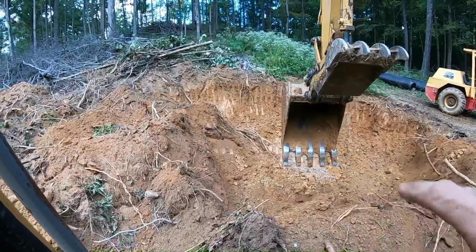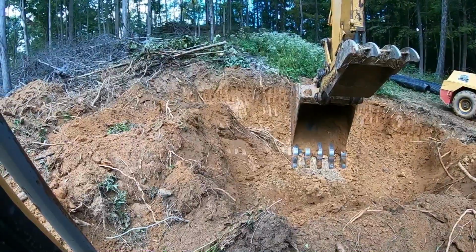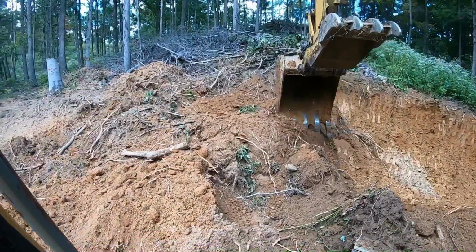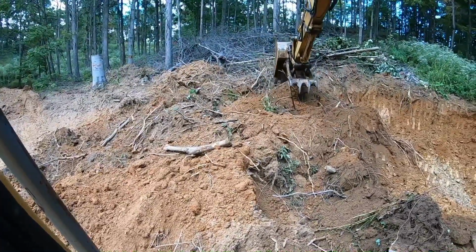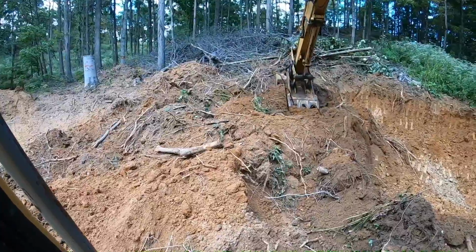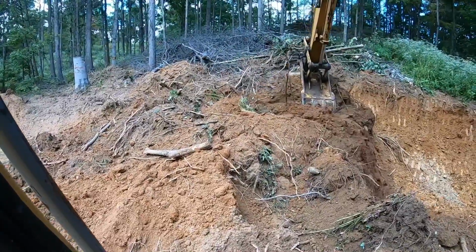We're done with the borrow pit, or whatever you want to call it, potato tomato. We've got all this stuff. This is all the roots and sticks and stuff that we didn't want to put in the dam. That was on top of the material we used. We just take all that and we shove it in this here hole.